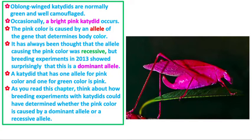Oblong-winged katydids are normally green and well camouflaged, but sometimes a bright pink katydid occurred. The pink color is caused by an allele of the gene that determines body color. It has always been thought that the allele causing the pink color was recessive, but breeding experiments in 2013 showed, surprisingly, that this is a dominant allele. A katydid that has one allele for pink color and one for green color is pink.